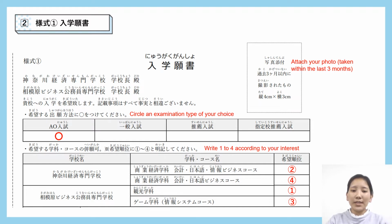Next, please prioritize the departments and courses according to your interest. You can apply for Kanagawa College of Economics and Sagamihara Institute of Business and Public Service at the same time. So please write the numbers in the order as you want. You can also see in this example we have written 1, 2, 3, and 4.